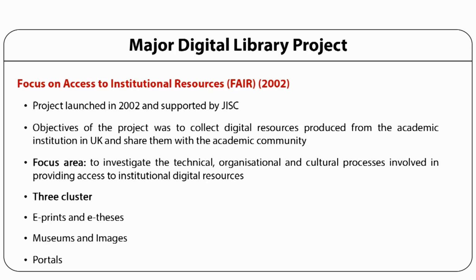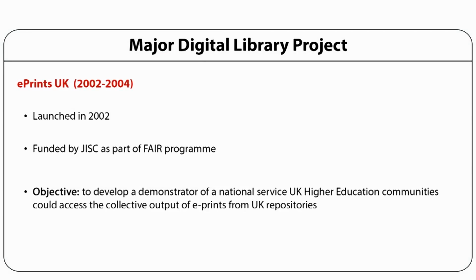The FAIR projects were grouped into 3 major clusters: the ePrints cluster, the eTheses cluster, and the Museum and Image cluster as a portal cluster. ePrints UK was a national service launched as a part of FAIR in the year 2002. The principal objective of this project was to develop a demonstrator of a national service through which UK higher and further education communities could access the collective output of ePrints from UK repositories. The ePrints UK project worked closely with other projects in the area, including HaIRST for a single point of access to the metadata repository, CURL's SHERPA project, which aimed to support the development of a number of institutional ePrint archives in the UK, and RoMEO, which explored intellectual property issues surrounding institutional ePrint archives.